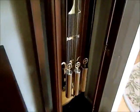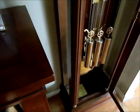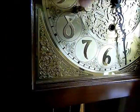We bought, I gotta wind my clock. We bought, what else did we get? We got the swing for them. We got some bottles and some pacifiers. My daughter-in-law is going to breastfeed. She's going to have to get a breast pump because when I'm watching him, obviously he can't breastfeed from me, so she's going to have to get a breast pump too.